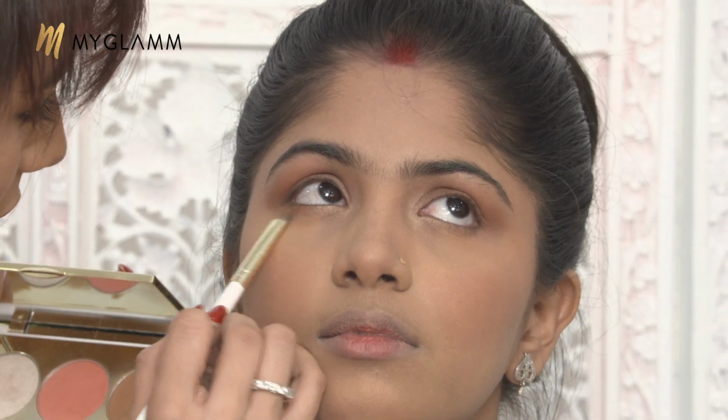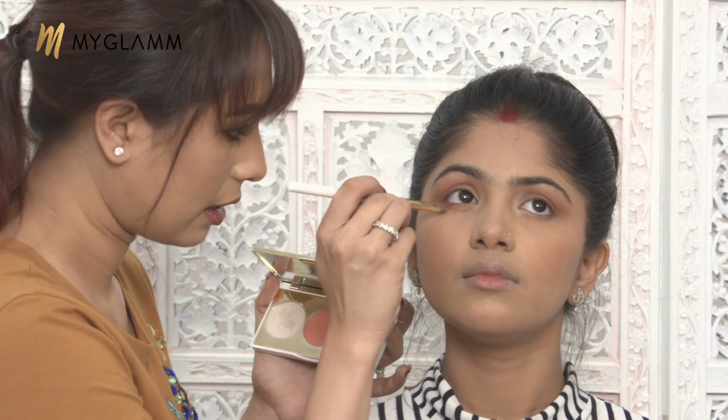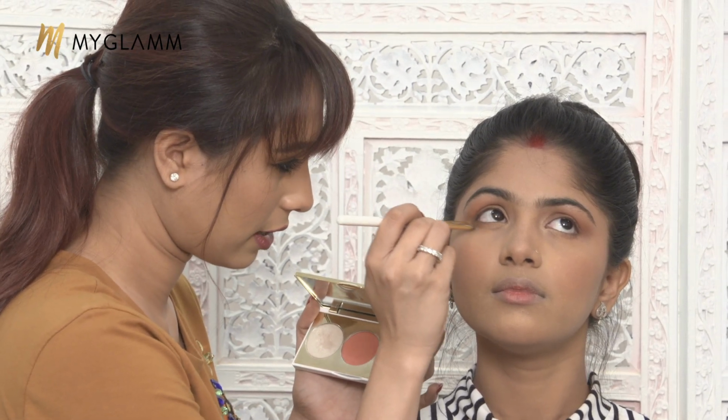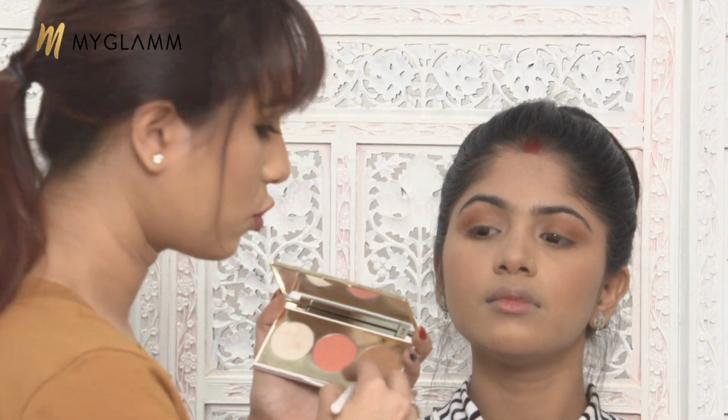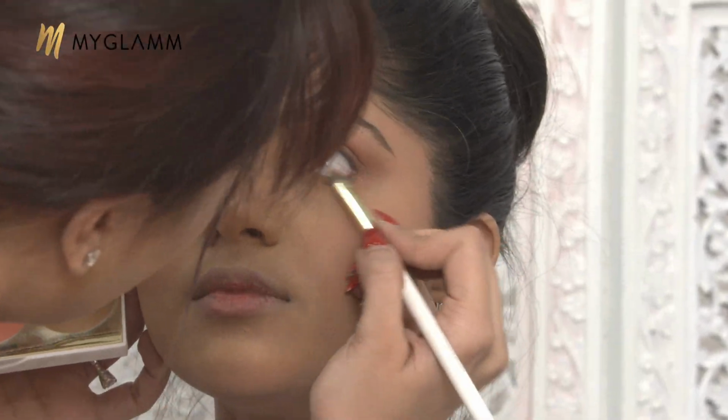I'm going to now take the bronzer color and run it along the lower lash line as well. Look up really close to the lower lash line to add some depth to the eyes. Connect this into the wing that you just flicked out. Even if you don't wing out your eyes and keep it rounded, that's okay as well. So we've used 3 products. Let's move on to the 4th product, which is Stay Defined.